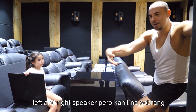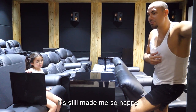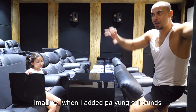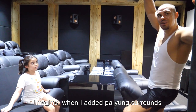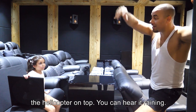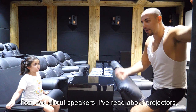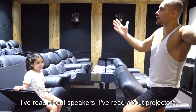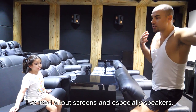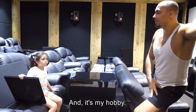Pero kahit na sobrang old na ng mga receiver dating ginagamit namin, it still made me so happy. Imagine when I added pa yung surrounds. Parang, whoa, you can hear the helicopter on top, you can hear it raining. So ever since before, I've always researched, I've read about speakers, projectors, screens, and especially speakers. It's my hobby.